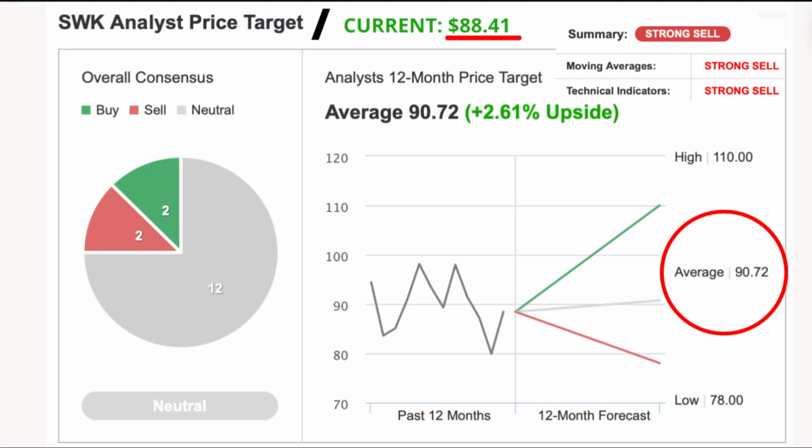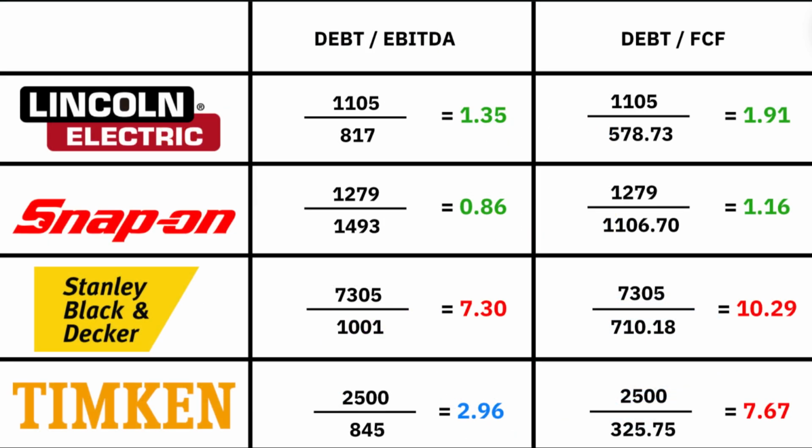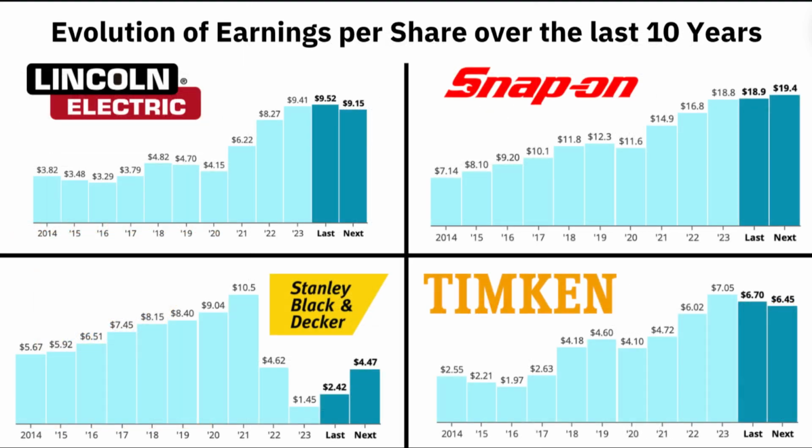For Stanley Black Decker, analysts predict a slight upside of 2.61% from the current price of $88.41 to $90.72, and for me a reasonable price would be around $62.90 after adding a margin of safety of 15%, which is very far from current price and suggests a potential overvaluation. This is due to its high debt levels and recent drop of its earnings and free cash flow per share.